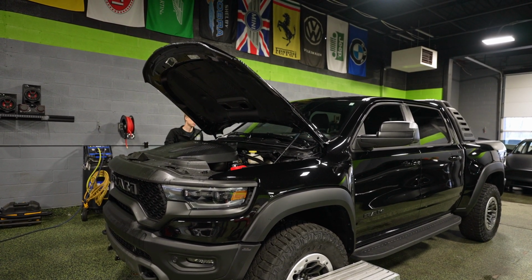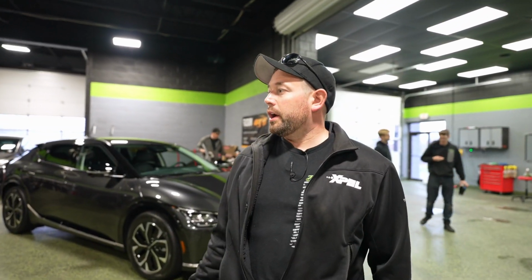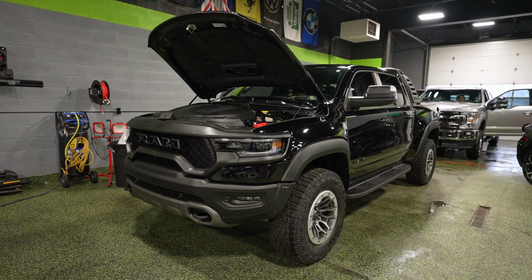So what's this one getting, Aaron? This one's getting paint protection on the whole front end and the wear and tear package. That's a really popular add-on we do. It's the door cups, the sills, and the edges. And it's getting a coating after the paint protection film.